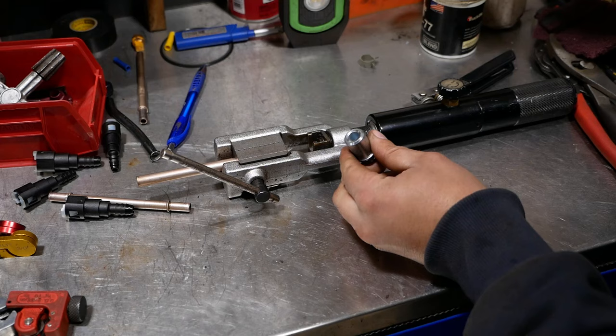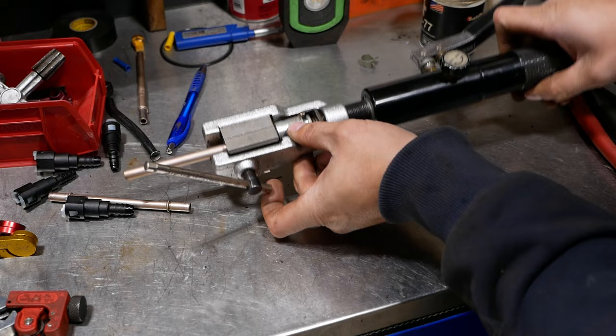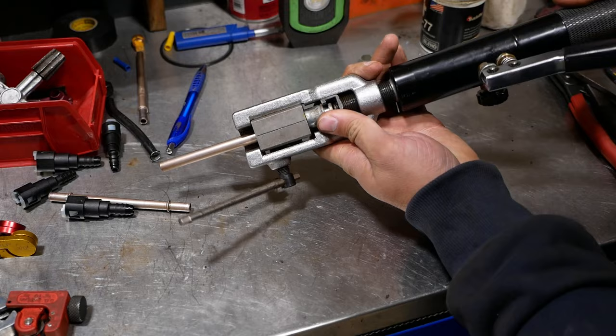And then you have the forming part of the die. I like to put a little bit of grease in there because, well, you'll see, it does have a tendency to get stuck on the outside of the tube. The 5/16 is worse than the 3/8. Anyway, we're gonna thread this guy in here like so.